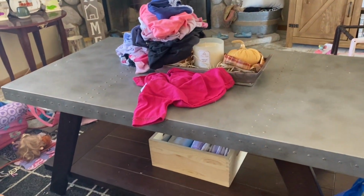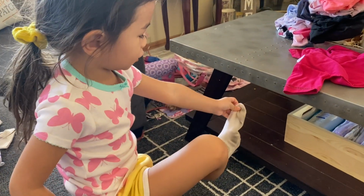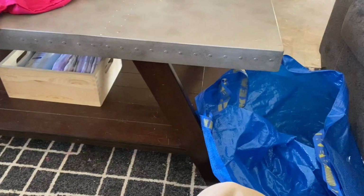Okay, so laundry is nice and folded. And she wanted to help, and that's her pile right there. So thank you for helping. And now I just gotta put all this away. So I'm gonna do that.